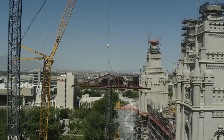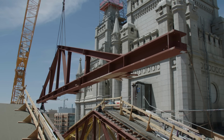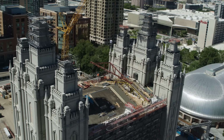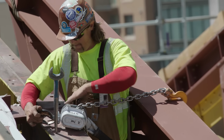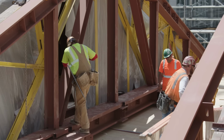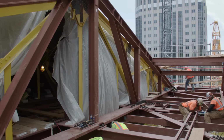Weighing in at 35,000 pounds each, a careful and methodical choreography is required to drop the new 90-foot trusses in place. On a typical project, we would open up the entire structure and we would do all the new trusses at the same time. But because we have historic finishes that are remaining inside the temple that have to be protected, only 2 trusses are installed at a time.